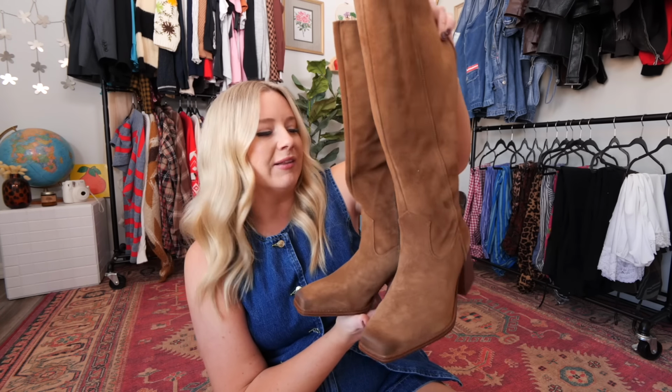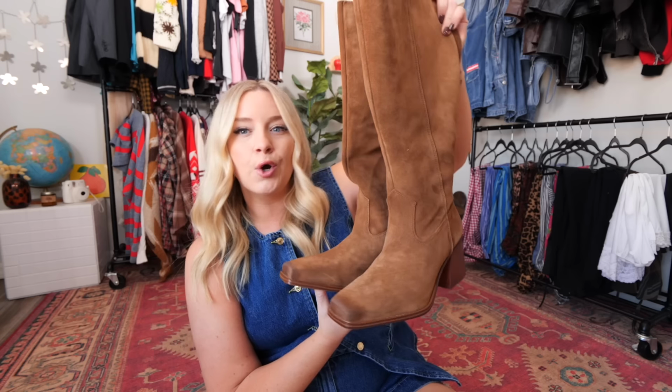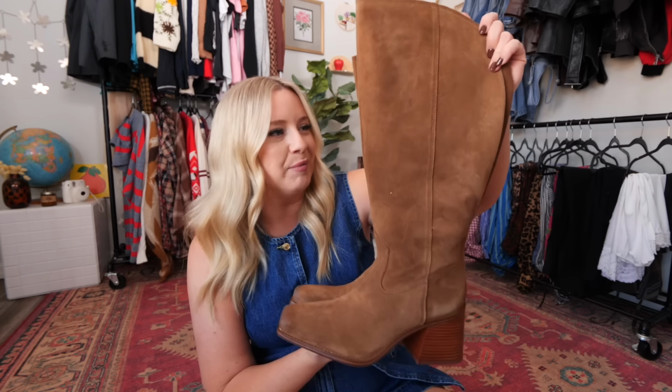I got the extra wide calf just to be safe, and these are in the color reishi. They're a very kind of suede, square toe, real cowboy type of boot. These do retail for $229, which is, I mean, hello? That is an insane price, but I understand that if you are investing in a higher quality brand, hopefully that means that these will last a little bit longer. But regardless, they are a nice suede.